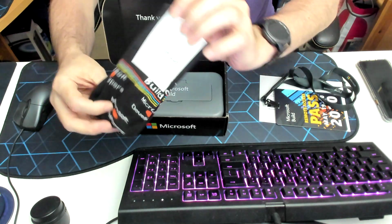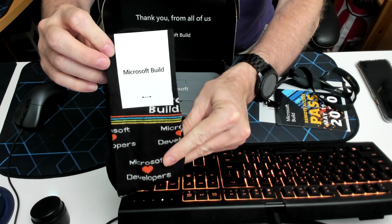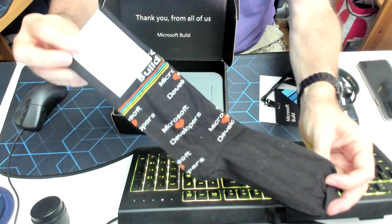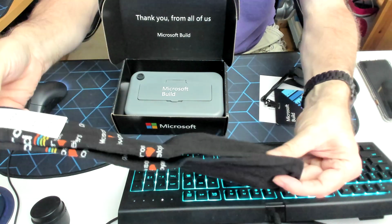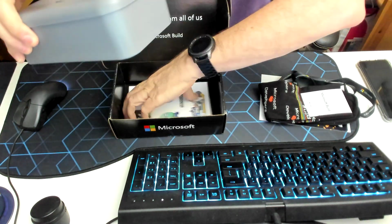There is a pair of socks. These have become very, very popular swag at all the Microsoft events. All kinds of different socks are thrown out there, ninja socks, and I think every product team possible has socks, and this is the Microsoft Loves Developer socks. So kind of a cool piece of swag there. And then what else have we got here?